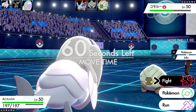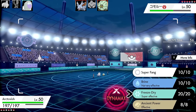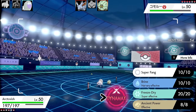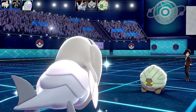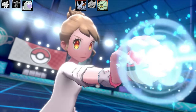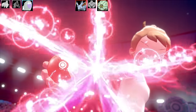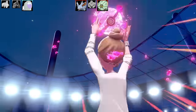This is quite an interesting set. I've got Super Fang, Brine, Freeze Dry, and Ancient Power. Now, not wanting to play any games, I was like, I've got to get rid of this Shelgon. When I saw this team, I thought it was free real estate for a physical Ninetales week. But suddenly, it got turned around. Now, the item on this one is Quick Claw, so I could potentially get a Super Fang off, right?